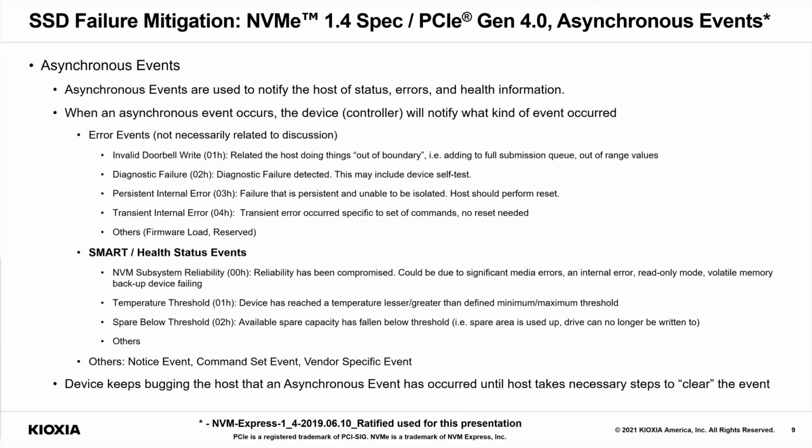When an asynchronous event occurs, essentially the device or the controller or NVMe subsystem will notify what kind of event occurred. There are a lot more different kinds of events, but I'm just going to exclude some of them because they're not related to blast radius and failure mitigation. But there are things like invalid doorbell writes, diagnostic failures, which includes a device self-test, a persistent internal error, which basically tells the host that they should perform a reset at their next convenience, and a transient internal error.